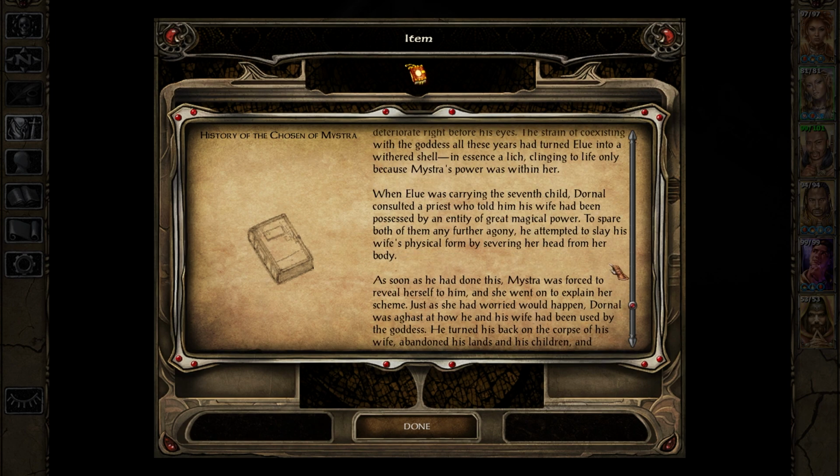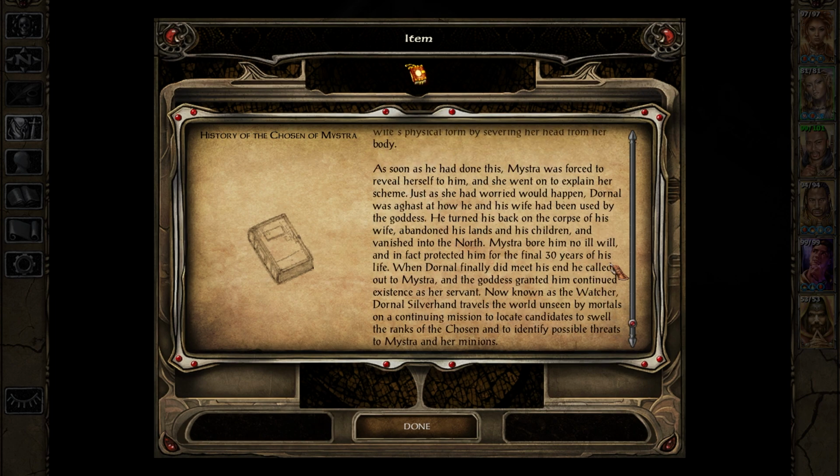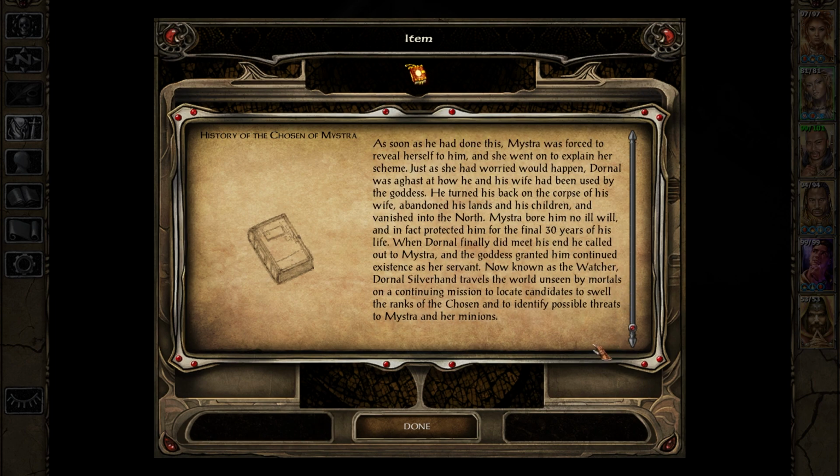When Eluie was carrying the seventh child, Dornal consulted a priest who told him his wife had been possessed by an entity of great magical power. To spare both of them any further agony, he attempted to slay his wife's physical body by severing her head from her body. As soon as he had done this, Mystra was forced to reveal herself to him, and she went on to explain her scheme.